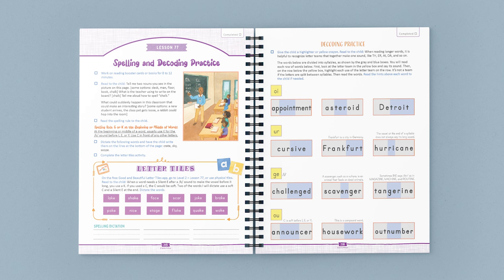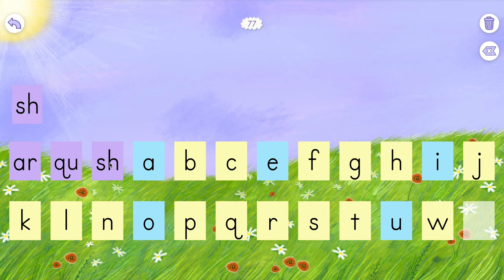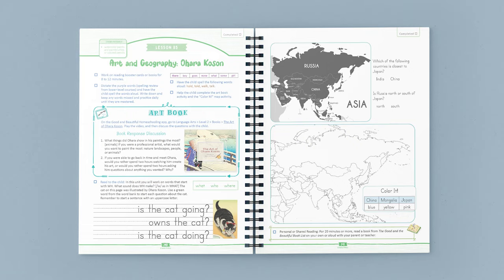So let's quickly look at a lesson that uses the Letter Tiles app. In lesson 77, before doing a page of reading, the child uses the Letter Tile app to practice words you are studying in this unit, such as silent E. Let's take a look at one last lesson.